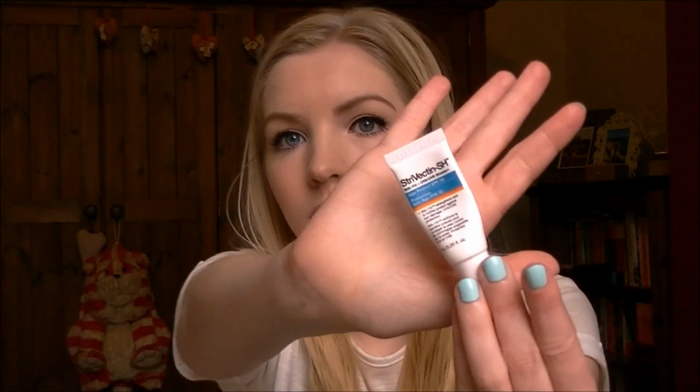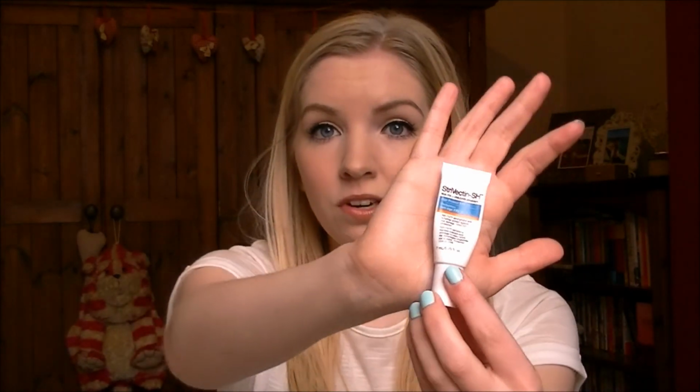I have a little sample here, which is the Strivectin SH Age Protect SPF 30. So it's basically a little SPF. Don't know why I kept the box, but it's just in this little tube like this. And this lasted me quite a while. I actually took this on holiday to Ibiza last year, and then ended up digging it out because I wanted to start using SPF every day, which so far I've been doing quite well.